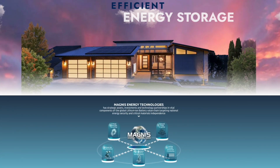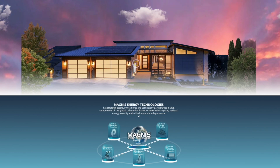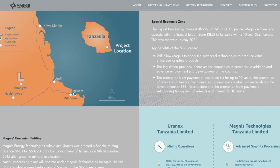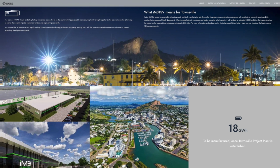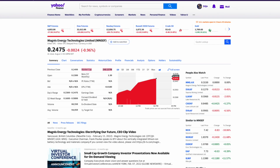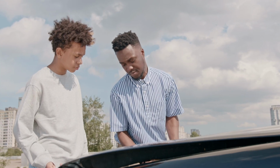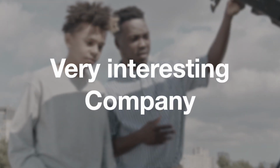Magnis Energy Group, a company promising to do the entire battery shebang, from having their own lithium-ion battery technologies, starting up a huge graphite operation in Tanzania, and producing their own batteries in-house. That's what the entire company is trading for, just a $350 million market cap. And today we are taking a look under the hood of this very interesting company.